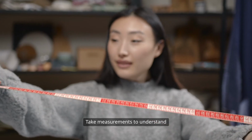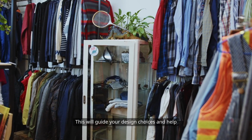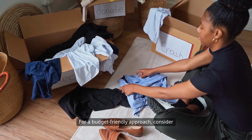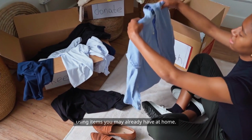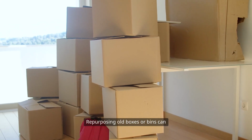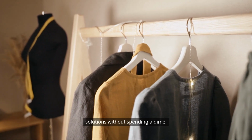Take measurements to understand how much space you have to work with. This will guide your design choices and help you make the most of your available area. For a budget-friendly approach, consider using items you may already have at home. Repurposing old boxes or bins can be a great way to create storage solutions without spending a dime.